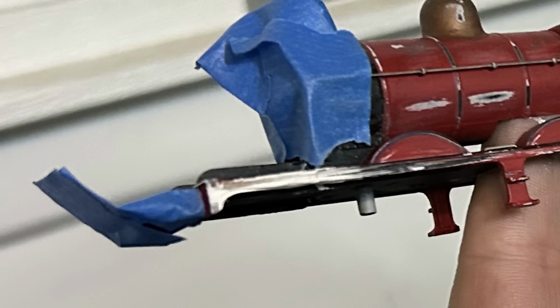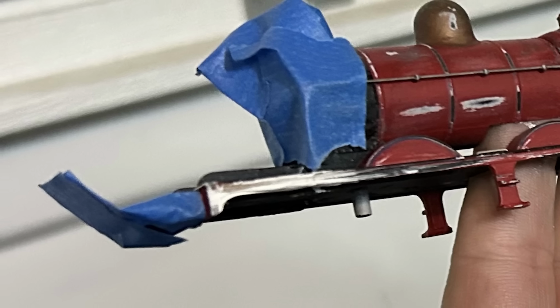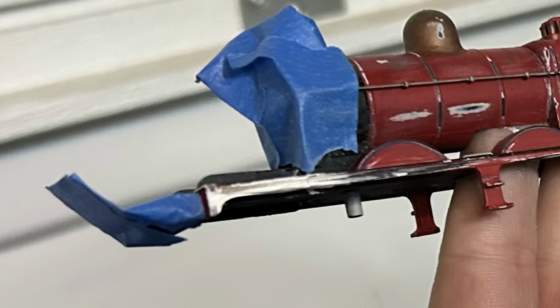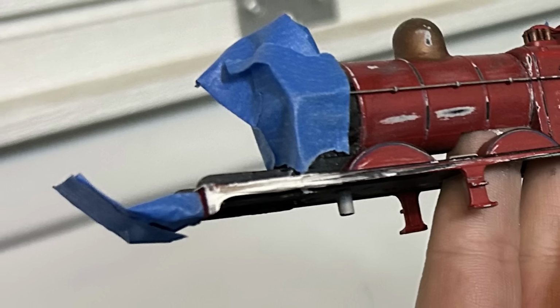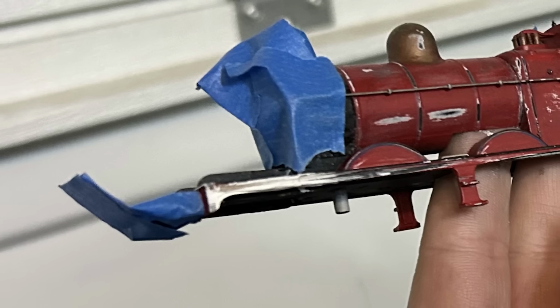I didn't take many photos of this process, but something else that I did was clean up the front extension to the running board. I sanded the sides down some more, applied some Tamiya putty on it, and then sanded that until it was as flat as I could get it. It's still not perfect, but it's a hell of a lot cleaner than it was before, and you would never notice from a distance. Five-foot rule, right?